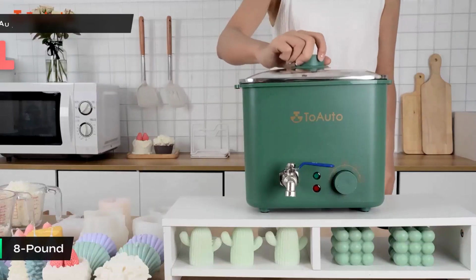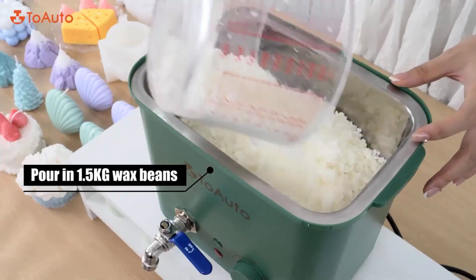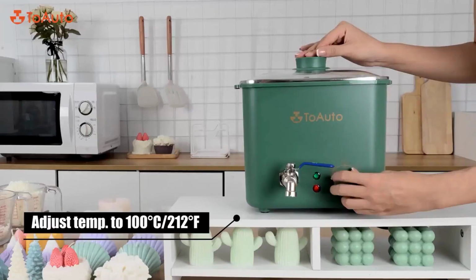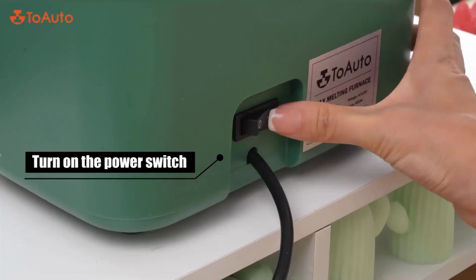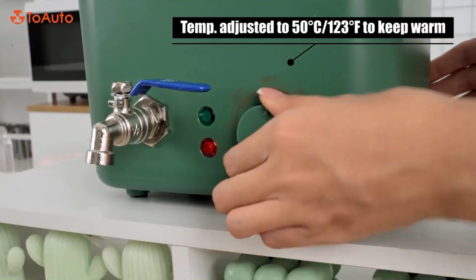Toado 8-pound candle wax melter tackles one of the biggest frustrations in candle making by melting 3 pounds of soy wax in under 20 minutes, which means you can finally move beyond the slow, tedious double boiler method that takes forever and often gives inconsistent results. What makes this melter particularly appealing for beginners is its straightforward temperature control system that adjusts from 122 to 212 degrees Fahrenheit, giving you the precision needed for different wax types without the guesswork.